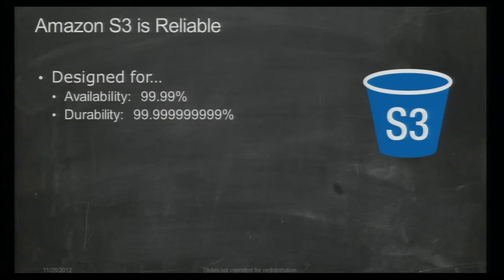So the first is, I talked about how S3 provides a high level of reliability. So we look at that in 2 ways. The first is around availability. So S3 is designed for 4 nines of availability. And when we think about availability, we really mean uptime of the service. So if you're doing a put of an object into S3 or a get, or you're listing the objects in S3, the ability to ensure that when you perform those request calls, that the service will respond.